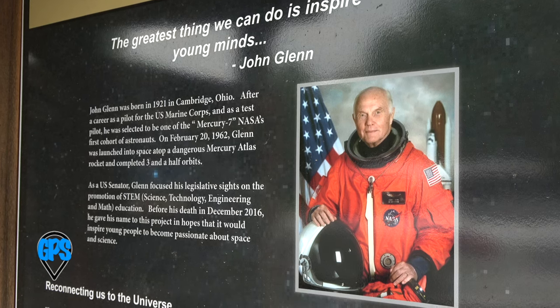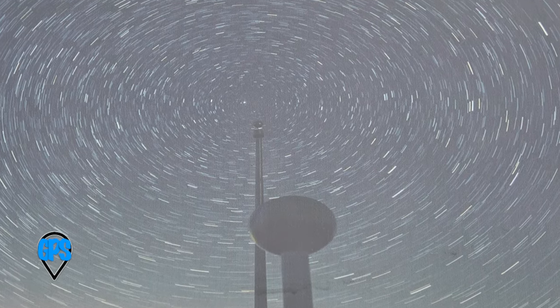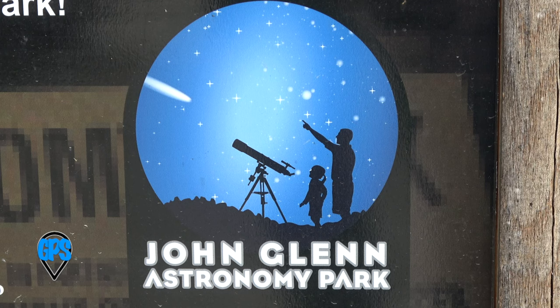John Glenn was an Ohio native. He served as a U.S. Senator, and in 1962 became the first American to orbit the Earth. He gave his name to the Astronomy Park project before his death in 2016 to help inspire future generations to become passionate about space and science.